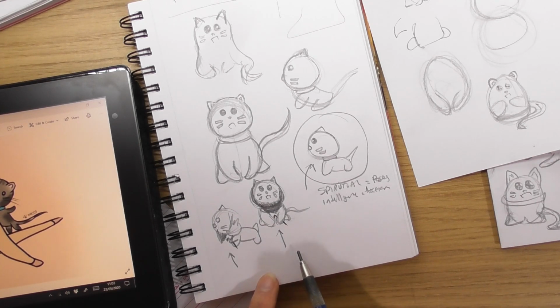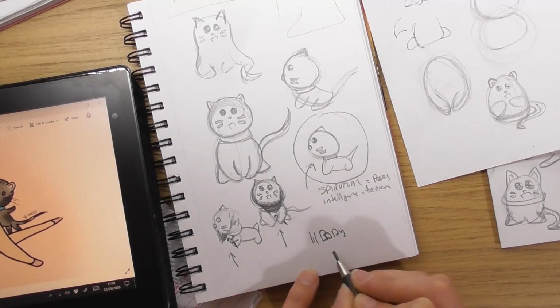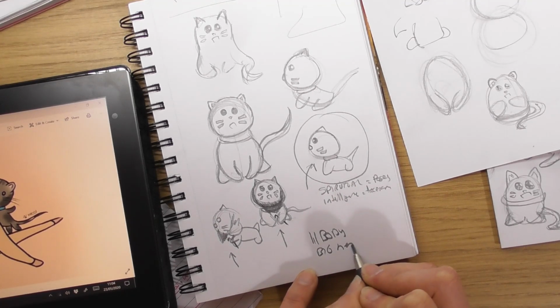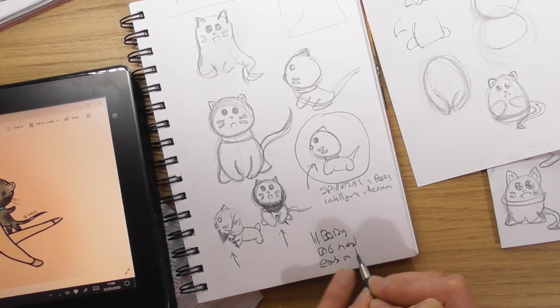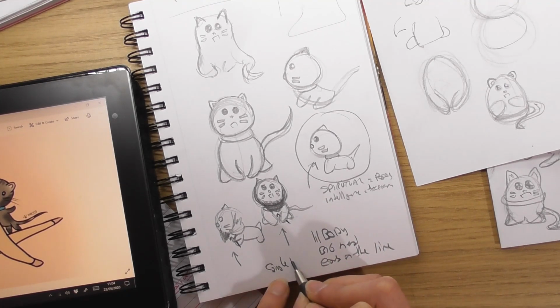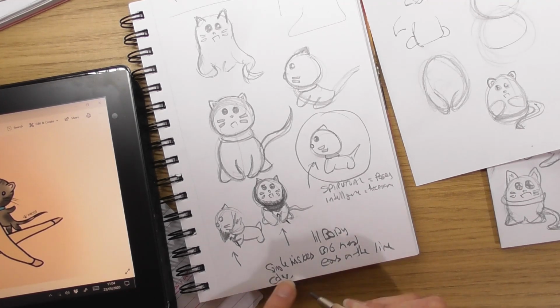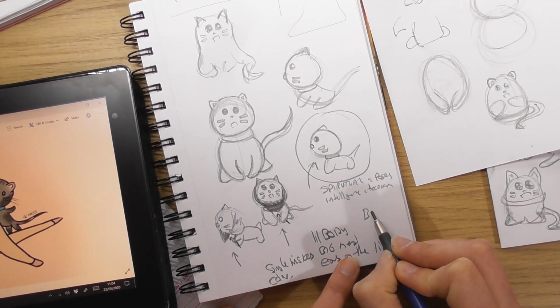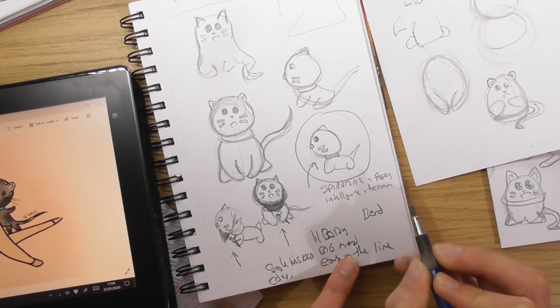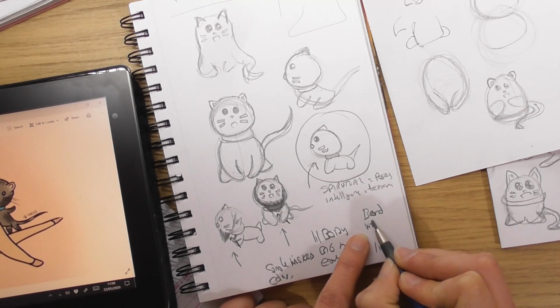That's what he's going to look like from the front. So I want to remember, little body, big head, ears on the line, simple whiskers. I want his collar. I want him to have a beard. How do you spell beard? Beard. Beard and a walking stick.